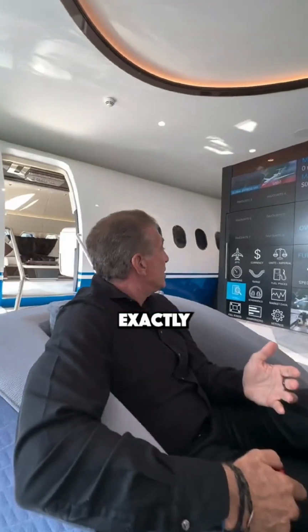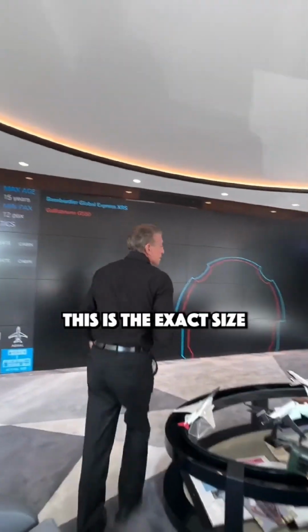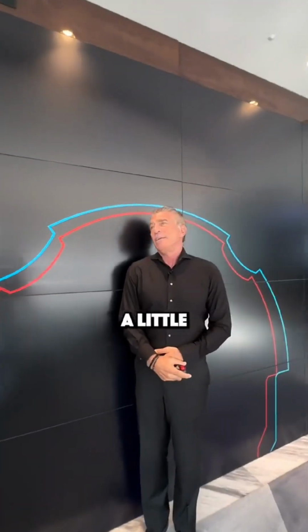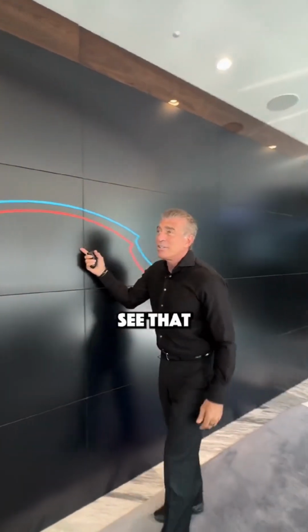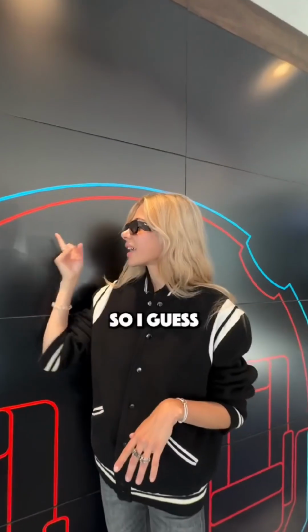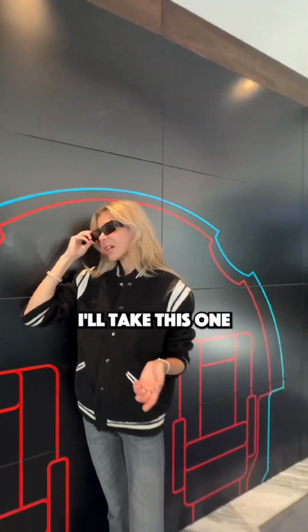Well, let me show you exactly how big they are. So this is the exact size of these airplanes. I'm a little bit more than 6 feet. You're about the same height, a little shorter. You can stand here and you can see that you're easily going to be able to fit inside there. You have to take your glasses off. That looks pretty good. So I guess the blue one is bigger, so I'll take this one.